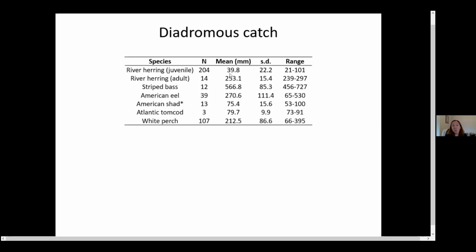But it's also notable that we did see some pretty small river herring, which might not be the standard in all watersheds, but this is the size range that we were seeing. Some nice size striped bass and eels and a lot of white perch as well, especially in the mid-river reaches.